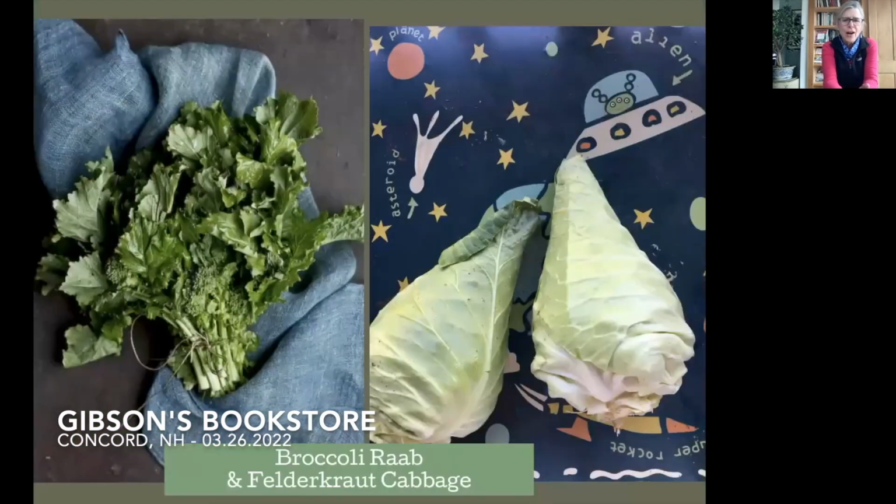And broccoli rabe was an original broccoli. That's the first heirloom broccoli, before the heading broccoli was developed in California in the mid 19th century. Or the Felderkraut cabbage, which you rarely will see unless you're growing it in your garden. But that's the original sweet cabbage that the German sauerkraut makes so famous.